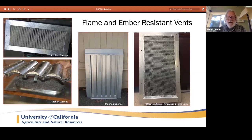And then the right-hand picture uses, again, fine mesh and I think a steel wool kind of product inside. The design of the far right one has changed, so it doesn't look exactly like this anymore. But in California at least, these are the vents that are commercially available that have been approved as flame and ember resistant by the state fire marshal's office.